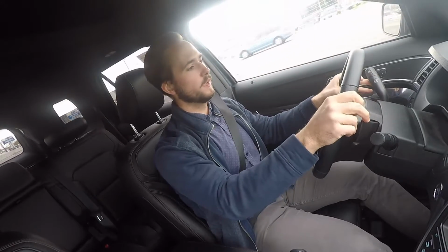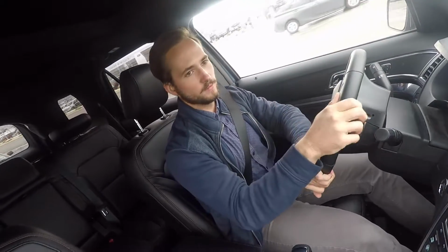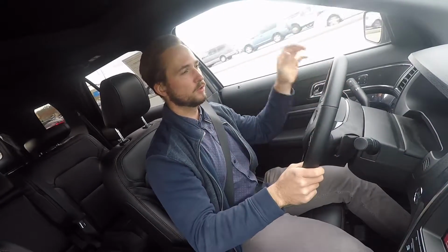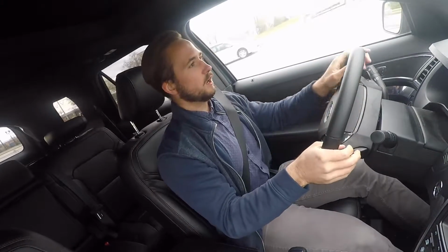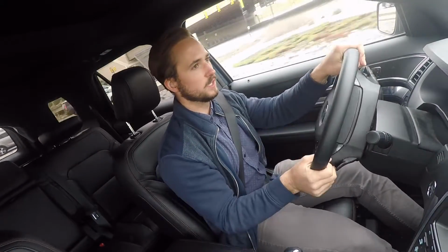We're starting off here in the 2019 Ford Explorer Sport, and I've never been so grateful to be on a test drive in a vehicle so I can get out of the cold. First off, ride quality so far is super smooth, and the low end torque and power on it's actually really good so far, so I am liking that. We are taking it onto the interstate just to get a little bit of acceleration with this 3.5 liter EcoBoost.